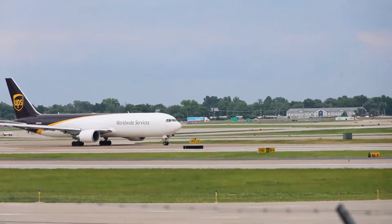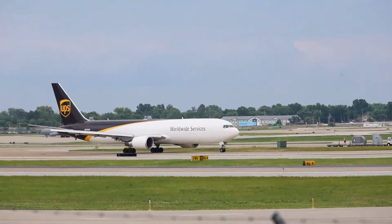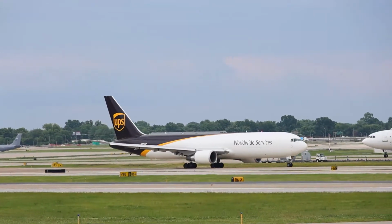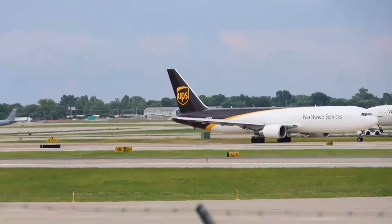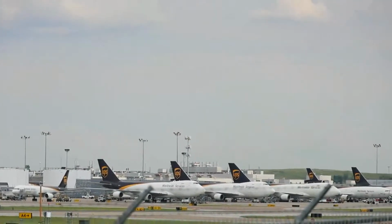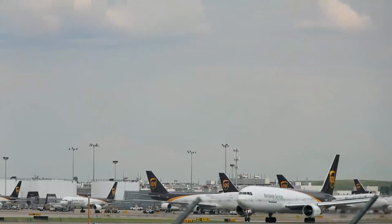And here's a UPS 767 waiting for our next takeoff. Oh, and here it is. UPS flight 2134 heading out to Syracuse, New York. Boeing 767-300. Focus. There we go.